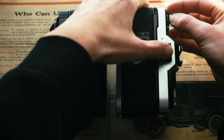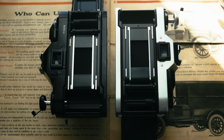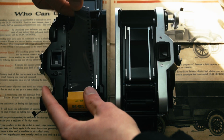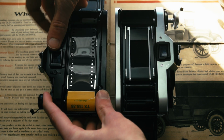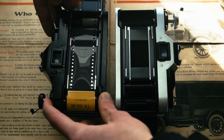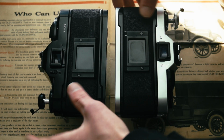The AE1 Program, while a few years newer, still uses the same electromagnetic cloth shutter as the A1. What this means is that the shutter speeds for both top out at 1/1000th of a second, and if you're using flash, you'll only be able to go up to 1/60th of a second. It's also worth mentioning the shutter squeak these cameras get from the oil evaporating on their internal gears. It's pretty easy to fix though if you're handy with a precision screwdriver, so don't let that deter you from getting either of these cameras.